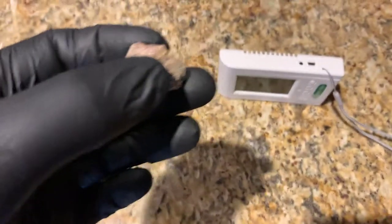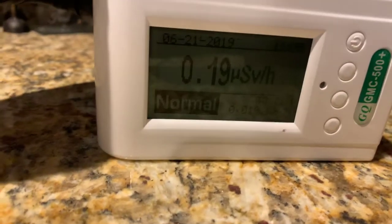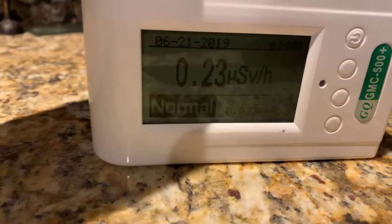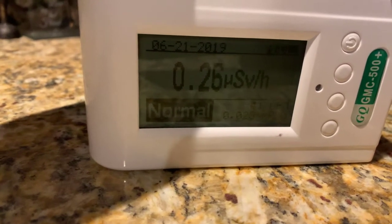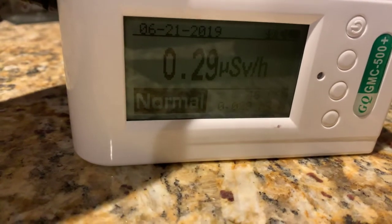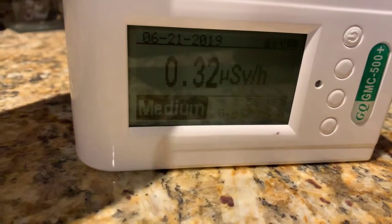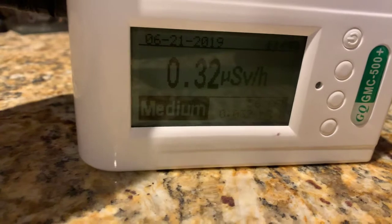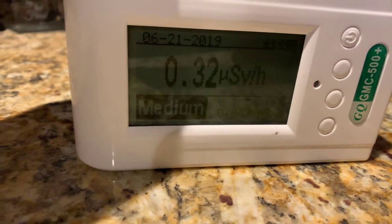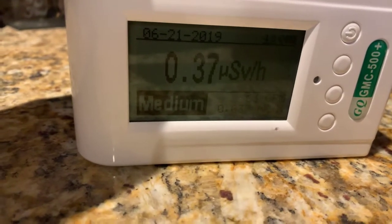So let's see if I can just bring this down here, show you the Geiger counter. If I take the rock and hold it up to the Geiger counter, you'll see the radiation start to spike. Yes, now we're getting into higher levels of radiation. The alarm is sounding, the dosimeter alarm. Although this is not dangerous for me to be doing this right now, because it is such a small amount of localized exposure to radiation.